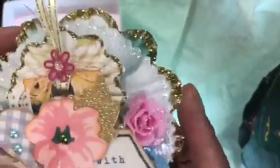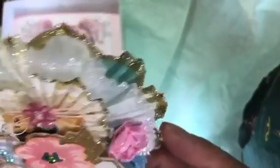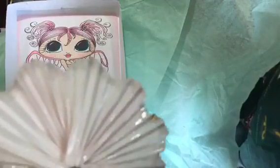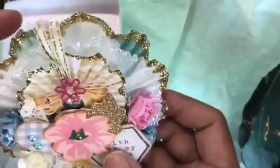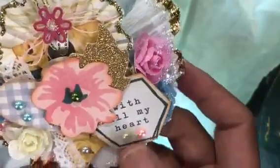Look at these rosettes, Donna. Oh my gosh. I bought these cupcake liners from Tuesday Morning, and I've just tried to make them, and okay, now I see how you folded them here in the back. So, okay, I'm gonna try that. Look at all the layers. Oh, with all my heart.